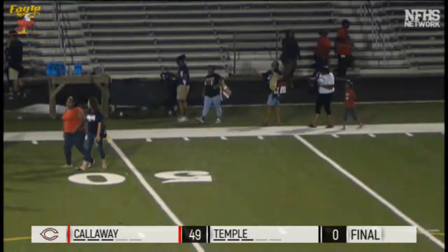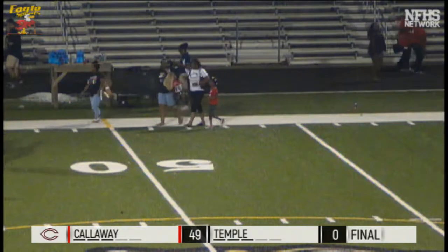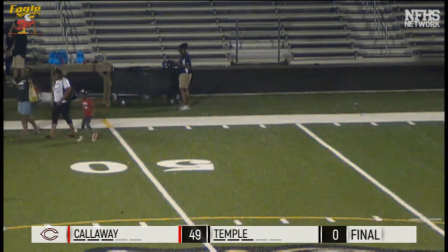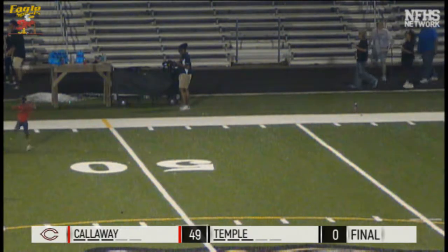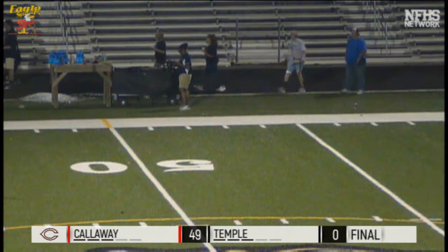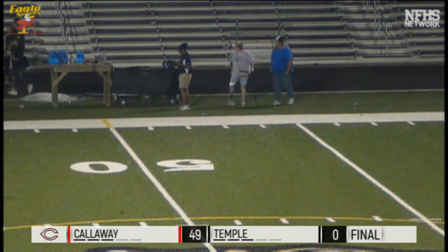All right, welcome back, everybody. Andrew Caraway live here at Temple High School. Callaway on top, 49-0, pitching a shutout in their region opener. And I tell you what, after last week, giving up 37 points to that vaunted Troop offense, Callaway rebounds nicely, coming out pitching a shutout. Big-time win on the road, picking up that first region win, 1-0.